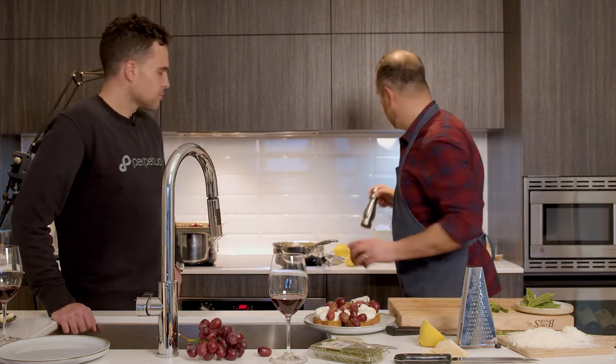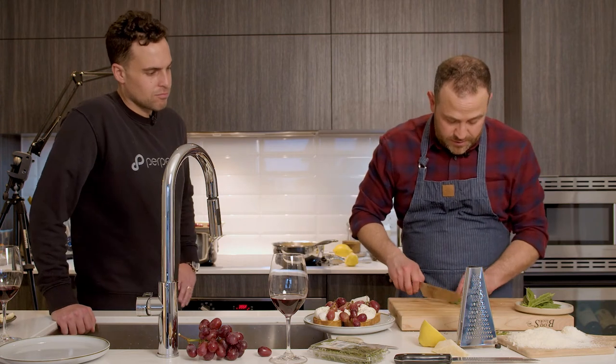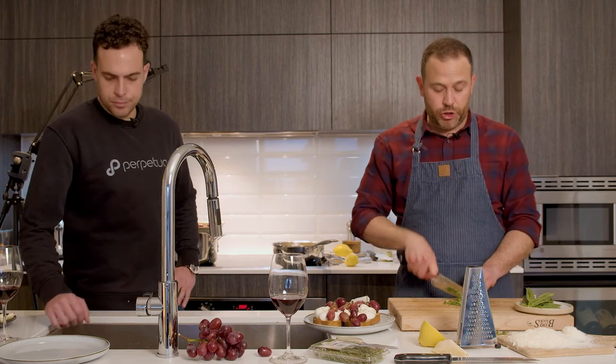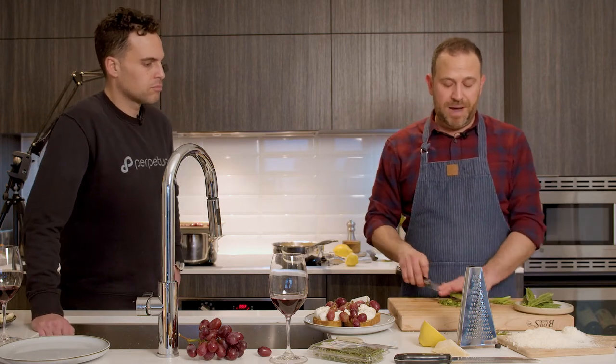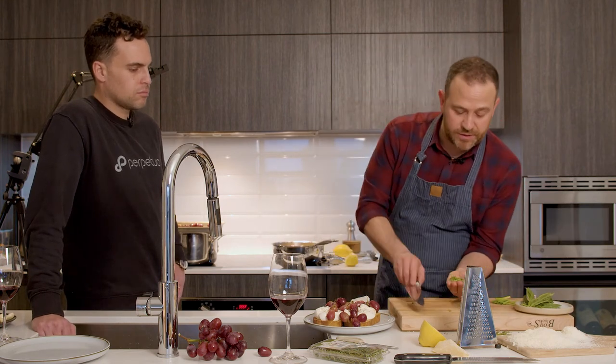Okay. Put it back over here, and then I'm going to cut some chives. And the reason I don't do basil, while it would be delicious, is it's going to take over. When you put basil on something, it's the star of the show almost, right? And I love it, but I want the star of the show to be this beautiful balance, as I was saying, of garlicky, creamy, and sweet.